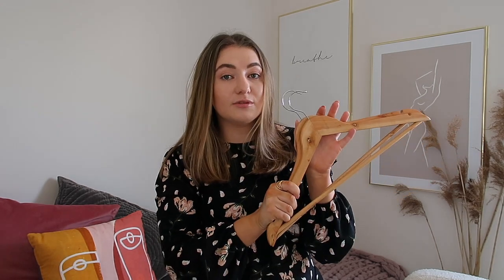These wooden hangers are fab because they line up really nicely, but they can't be squished up too much, which for me is great as someone who has a lot of clothes and can go OTT a lot in her wardrobe. It forces me to stop that, and it forces me to have maybe a few less pieces in my wardrobe so that they don't get squished together.